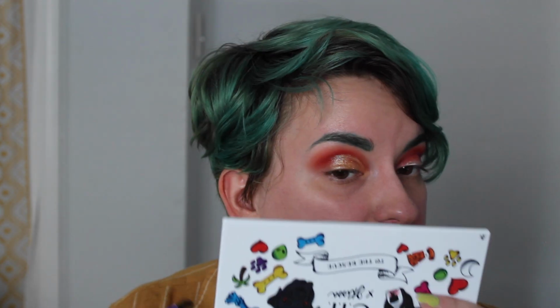The shimmer is a little bit lighter than anticipated, but I want to see if picking it up on my finger might help with the application a little bit. Yeah, I feel like the shade is a little bit sheer when I apply it, but I think I can make it work.